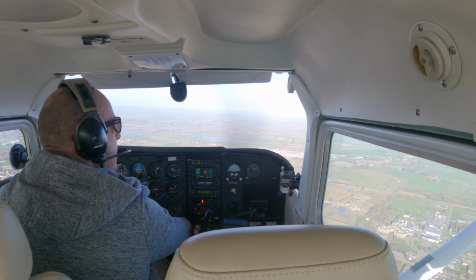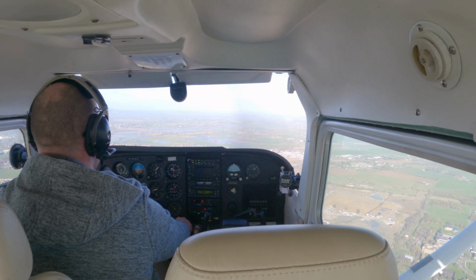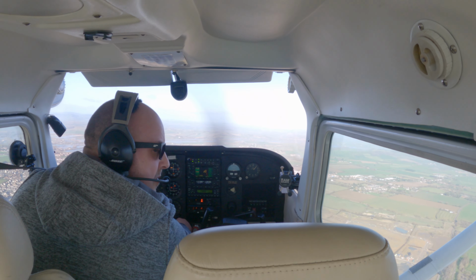Okay, so again here, just checking the rear of the plane to see where we are in terms of the runway for the circuit, getting ready to have a little look around before turning onto the downwind leg of the circuit.